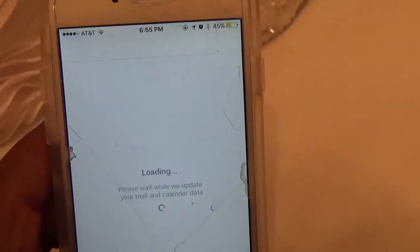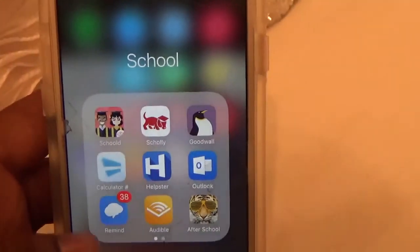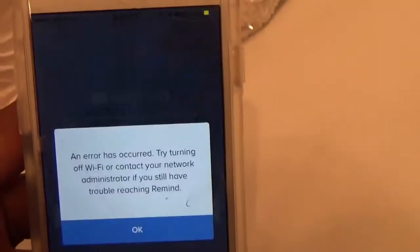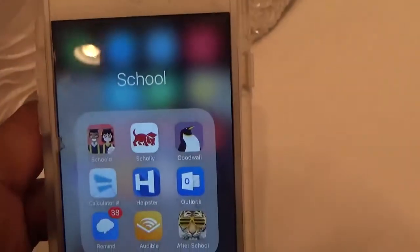So basically, all my mail can come straight to my phone just in case I don't get it on my computer. I have Remind, which is so crucial for school because my teachers send everything through Remind 101. Then I have Audible for summer reading. If I don't feel like reading the book, Audible is always your friend.